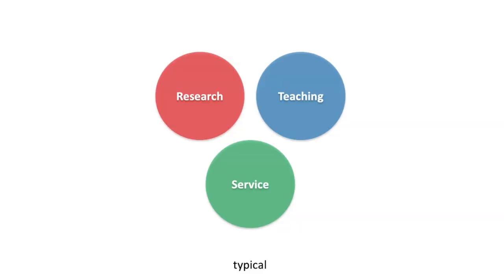three pillars of academic work so that we can actually grow the pie and do each one of them more effectively than we might do if they were chosen randomly. So this is the typical arrangement. It's a Venn diagram that has no overlap, so it's just three circles. It's not even a Venn diagram yet.